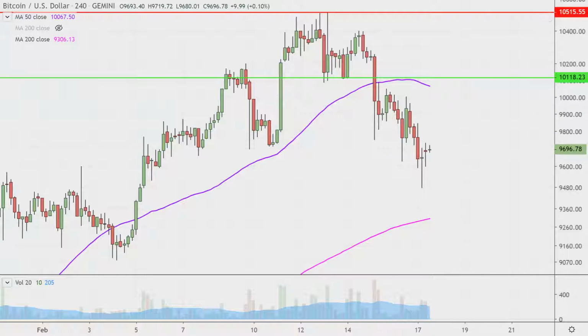Over the weekend there has been a pretty big pullback here. The last time I did the video, the price was up around here, but has since really dropped down quite a bit. So from here all the way down, but overall everything is still perfectly fine.